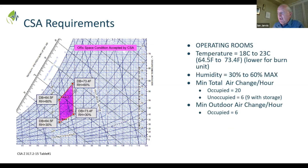And I think, Amandeep, the critical thing is that upper limit in terms of relative humidity. Yeah, I think so. Basically, this chart is your psychrometric chart that shows you the boundaries around where you could operate your operating rooms, but those boundaries are more critical when you look at it from, for example, a winter period, where your minimum RH is 30%. For summer, the maximum RH recommended by CSA is 60%.